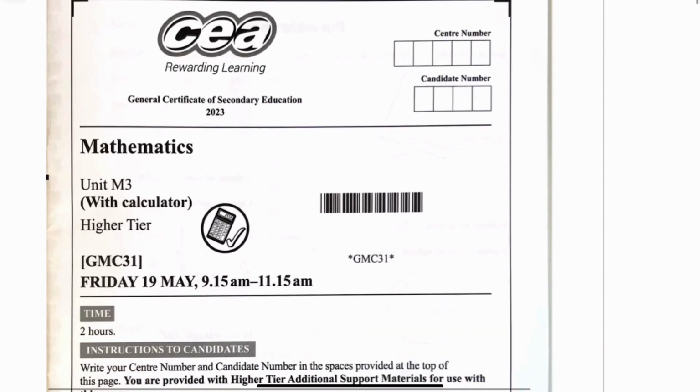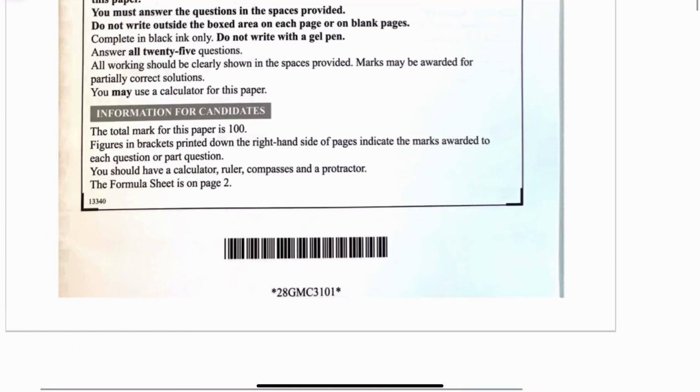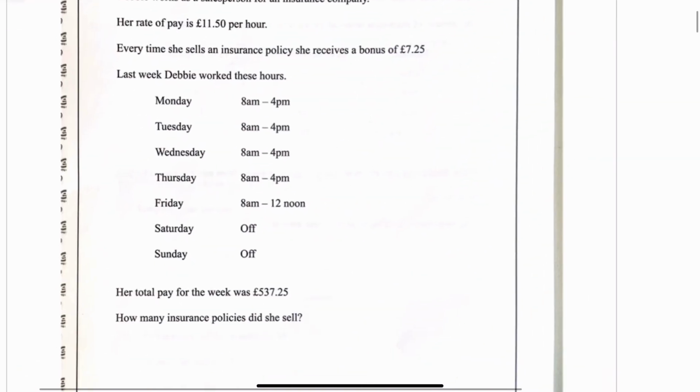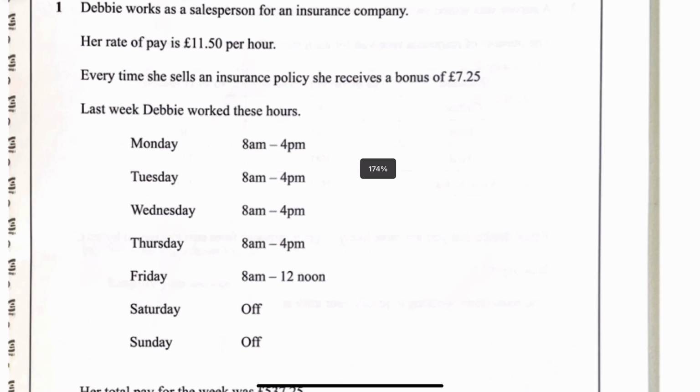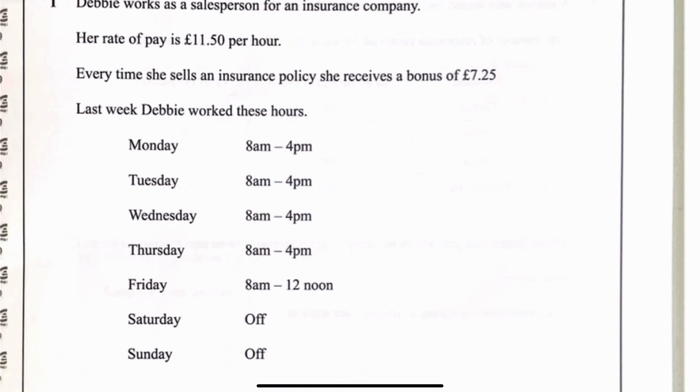In this video we're going to look at the solutions to CCEA's 2023 Summer M3 examination. So this is for higher tier maths. Okay, so first of all, first question says, Debbie works as a salesperson for an insurance company. Her rate of pay is £11.50 per hour. Every time she sells an insurance policy, she receives a bonus of £7.25.